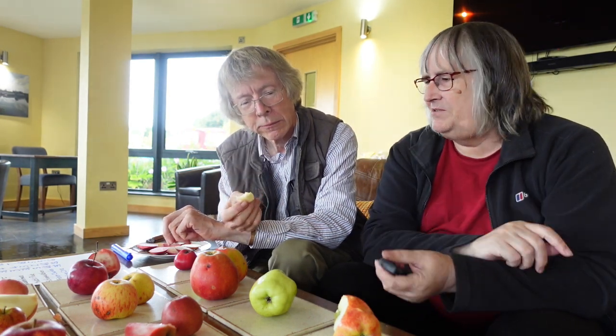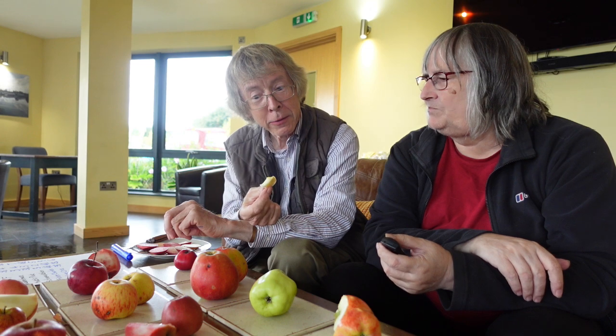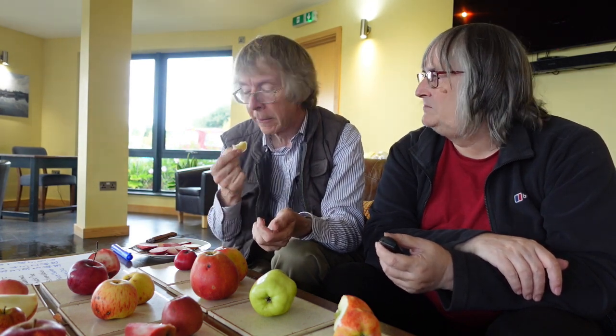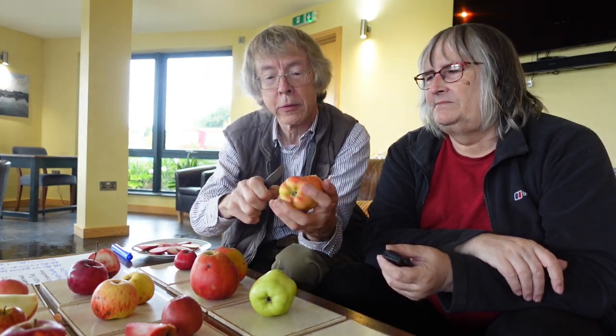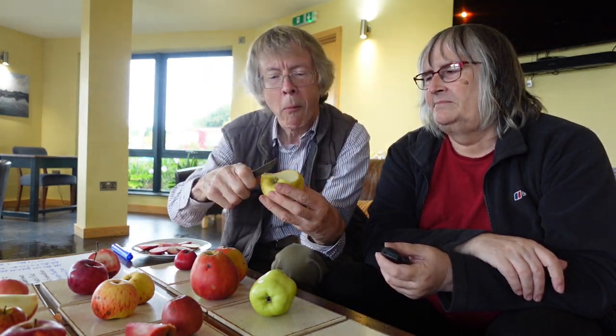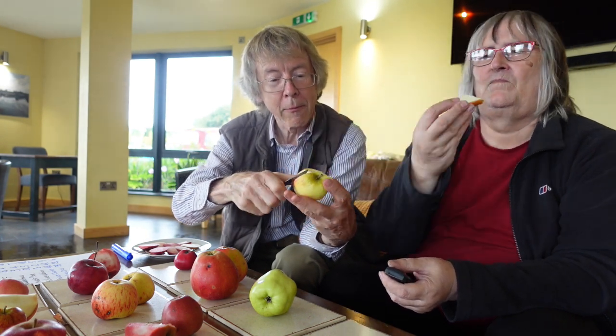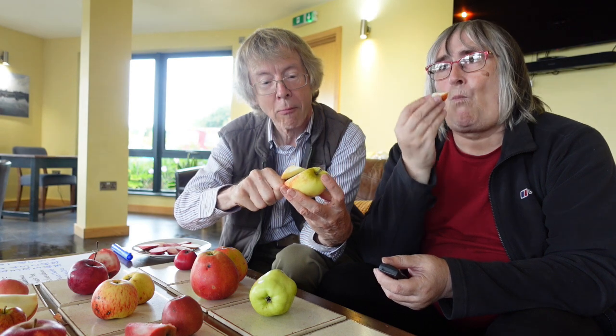Wow. I think we need to have another piece of that. That is really good. The skin, as you say, virtually disappears immediately. Yeah. It's quite soft, so there's no way this could be sold commercially. But for people with false teeth, it is superb.